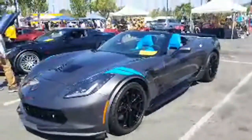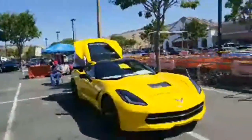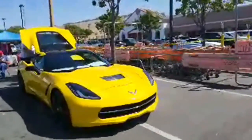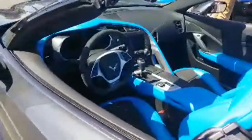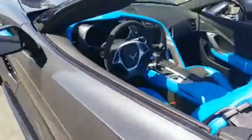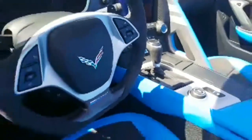This one looks like a Carbon 65. I'm not sure if it is or not. It's the right color and it's got the right stripes and the seats in it. Not sure, but I'm not seeing it on the bottom, but that doesn't mean anything either. See if it's got the placard in it. Oh, yep, sure enough, it's one of them. It's got the plaque right there. You can kind of see it down there. Oh, beautiful car.